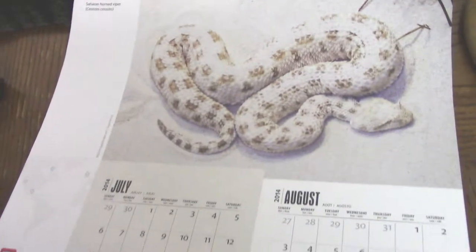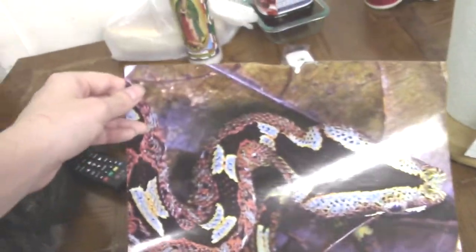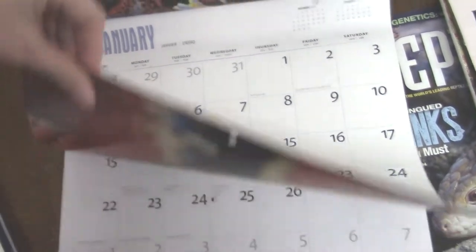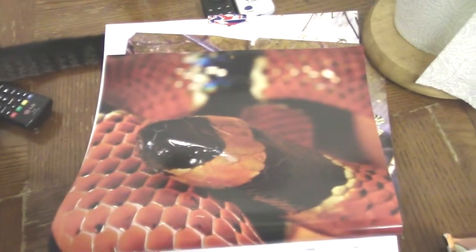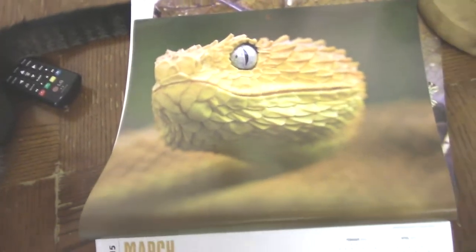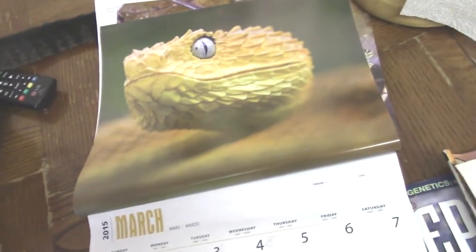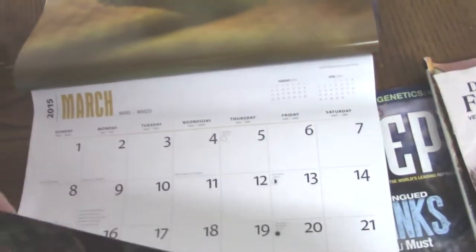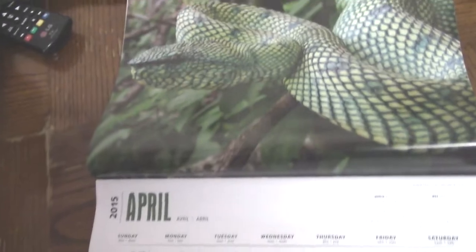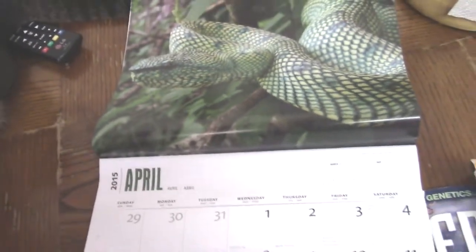Oh, that's a pretty cool one. And then we have this one, January, February. Ooh, that's like one of my favorites. Look at that. This is March. This is a rough-scaled bush viper. Yeah, the vipers are like the most beautiful snakes on earth, but you can't really own them. Because these are bad. Well, they're not bad, but you know. Not good for us. This is April, another viper.